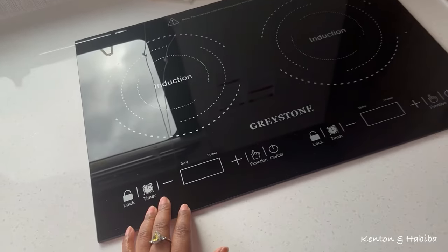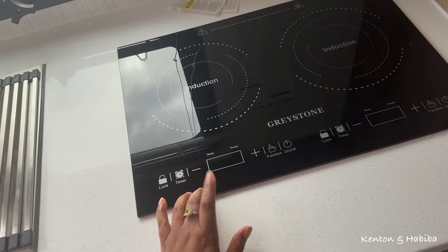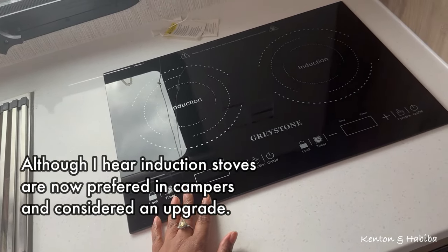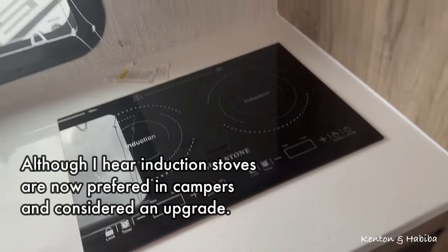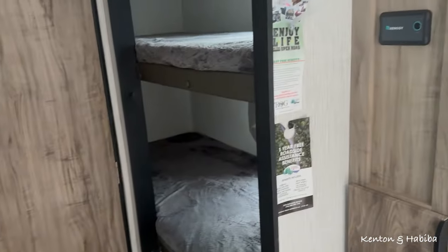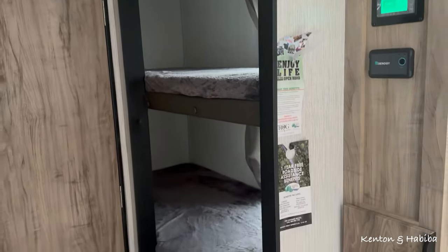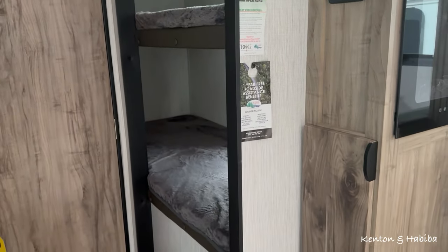Oh, this is an induction stove. That's the only thing though. I kind of prefer a gas stove. I mean, I'm not gonna complain. Oh my God, there's two other beds in here. You guys, you see how on the outside it looks small, right? Look, there are two other beds or sleeping pods.